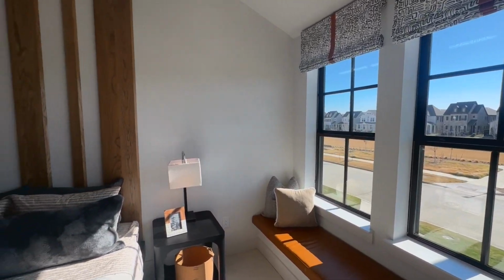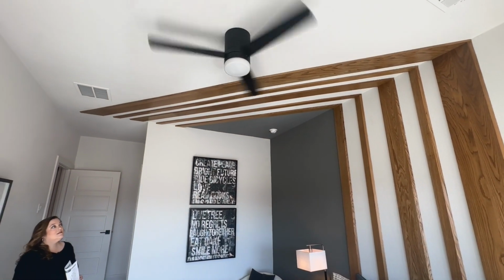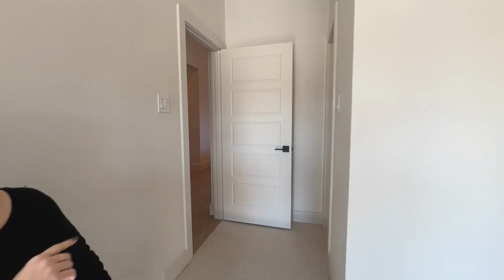I love the different ceiling heights in the window seat. So different. All right, let's go check out the other secondary bedrooms across from the game room.